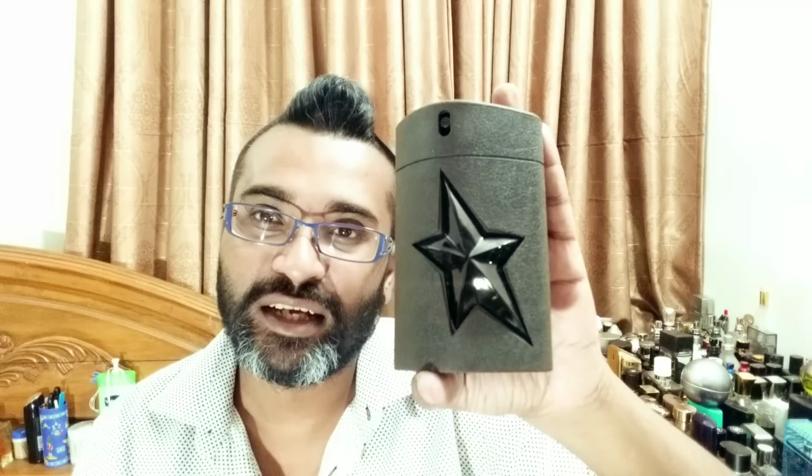Next, this is called Pure Leather by Thierry Mugler. If you see the bottle, it's a little bit different because of the texture of leather, but this is actually rubber. Very dark star. This perhaps is the most serious and darkest in this line. Okay, the fragrance is very expensive. This is well over $100 if you want to buy this. But is it worth it?